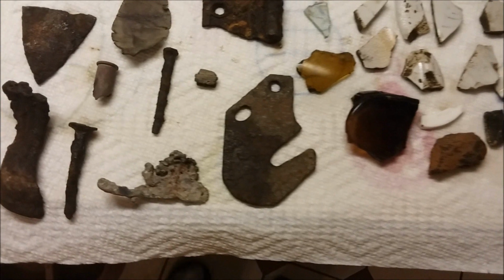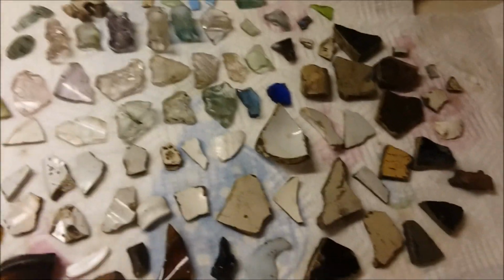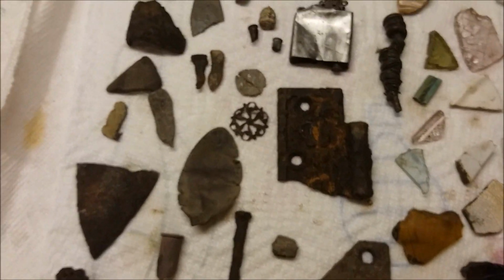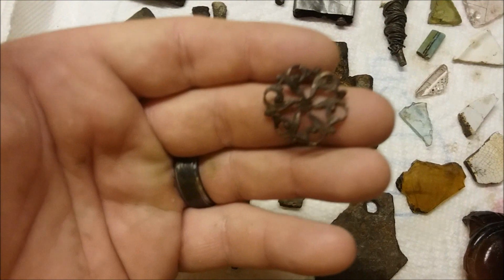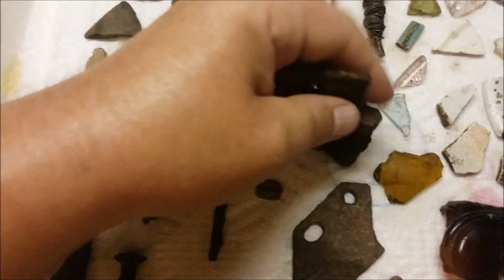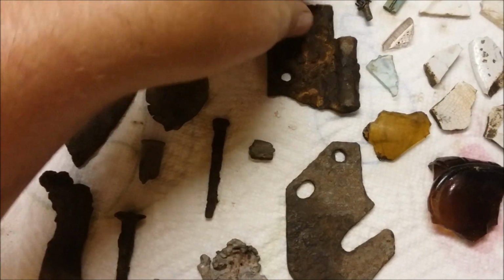Alright guys, I wanted to show you today's finds. Today was more than just metal. It was actually a nice collection of glass and pottery as well. I always like to pick that stuff up. Went out again with my big sister today and we got some really neat finds. Part of a copper spoon. Not sure on this, either part of an old brooch or, I don't know, necklace maybe. It's pretty. Nice ornate design on that hasp.